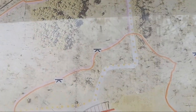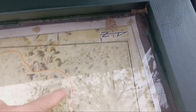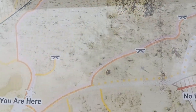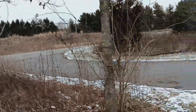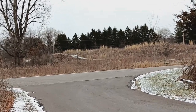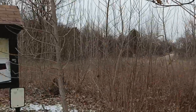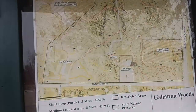Again, we're going to do the orange. We're going to do the larger one, which goes all the way around. Comes through here, back over here, comes down, and we're going to come back in right over there, see it right there? That's where we're going to come back off. So now we're going to do the woods. And again, we're going to do the larger one.